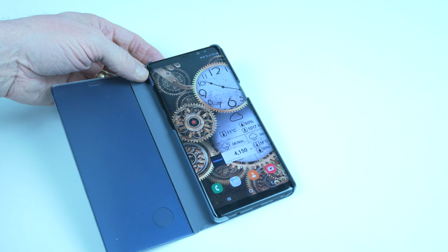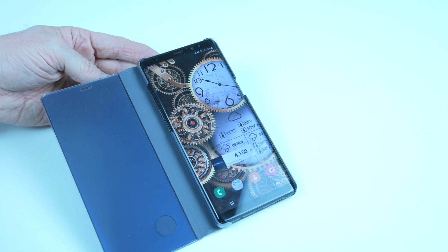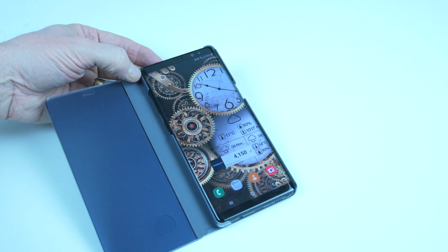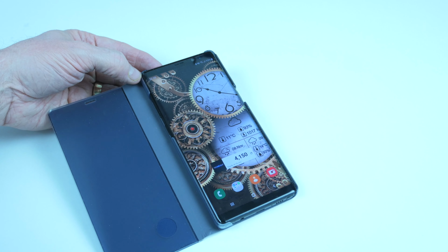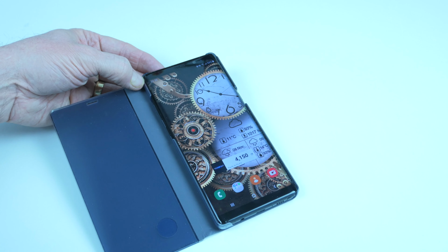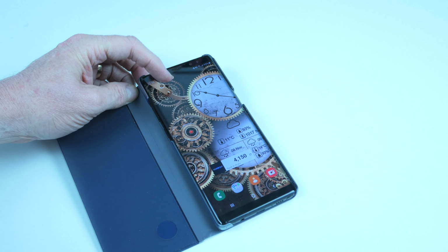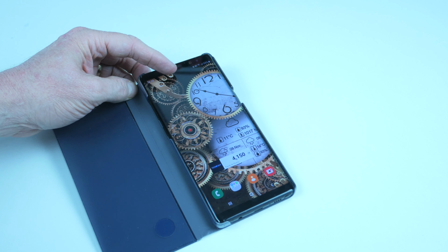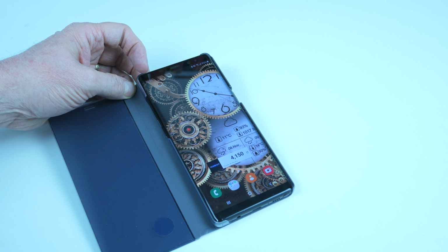I did look at the Note 20. It was a little bit out of my price range for the Ultra. The ordinary 20, I didn't like the idea of a plastic back, there's a lot of things I didn't really like about it, such as the 120Hz screen wasn't really a 120Hz screen. It was the same as this. This is a 2K screen with 60Hz, so it'd be exactly the same. So there'd be no difference.